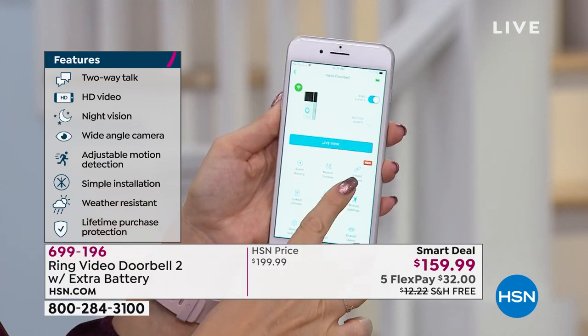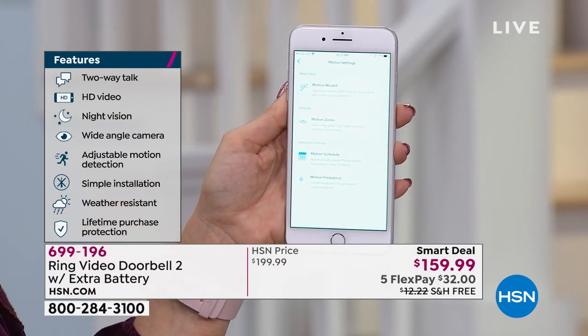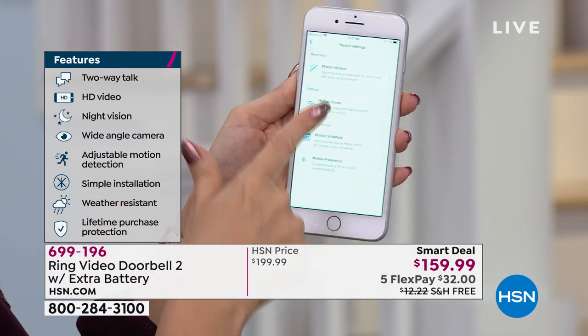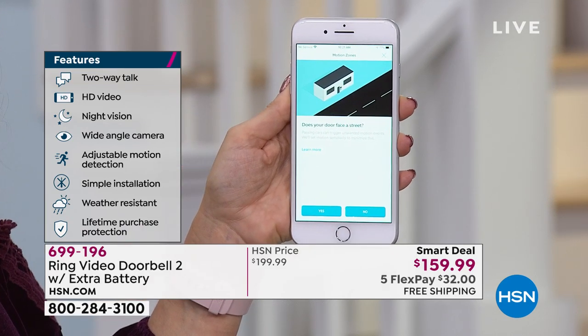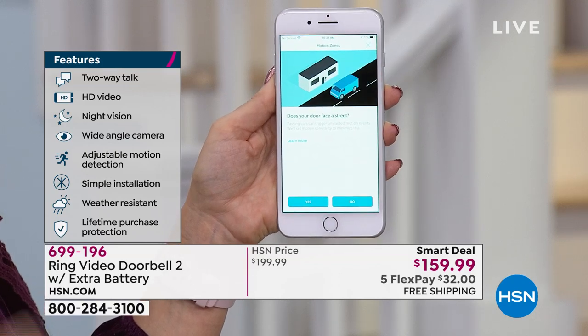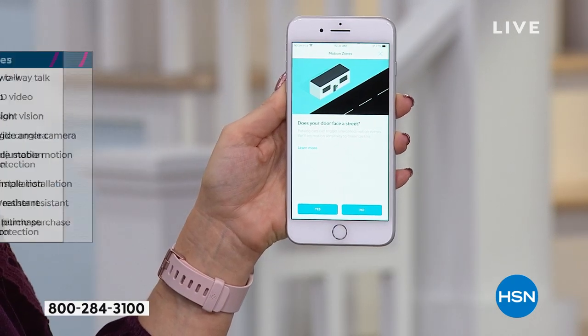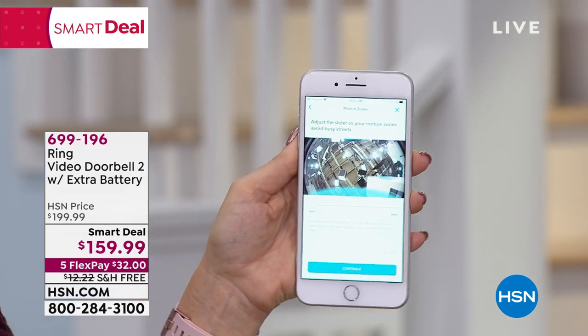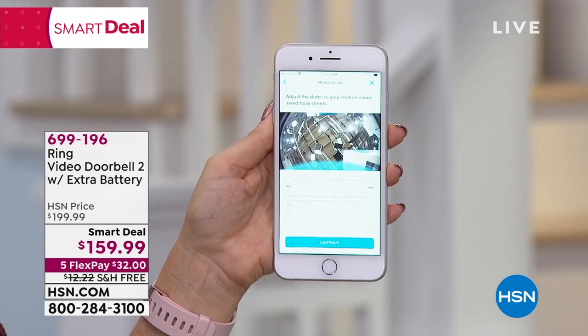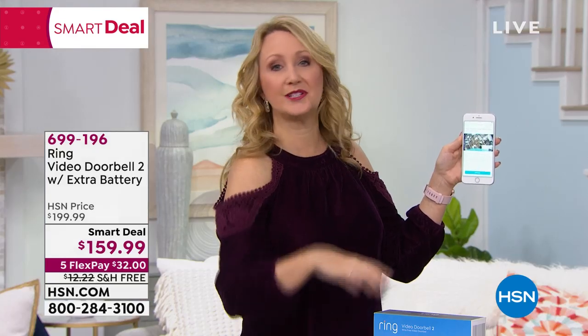And then let me show you really quickly, your customizable motion zones are right here. So you're never getting notifications you don't care about. You're being notified when someone steps foot on your property, and then you can respond. So you can say something to them, like drop off the package, or even, hey, what are you doing here? You're gonna be caught on camera. And that is a great deterrent for anybody who wishes to try to steal from you or is casing your house.